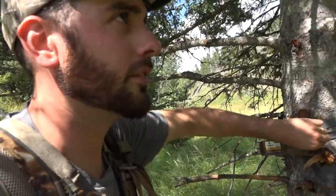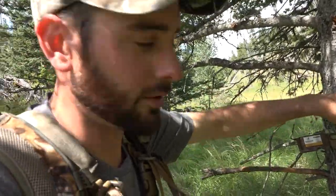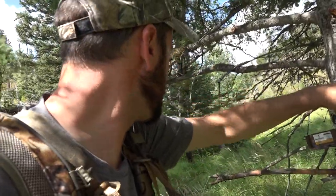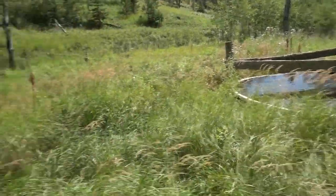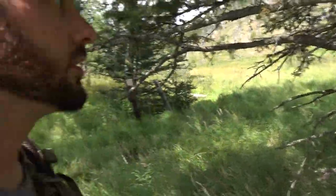Well, I just got to the camera. The chip's still in it, so that's good. It's still here. There's the water tank. Two giant wallows right over here. But hopefully they came and got a drink in between wallowing. Well, there's a little action on this one. One bull that looks pretty dang good.